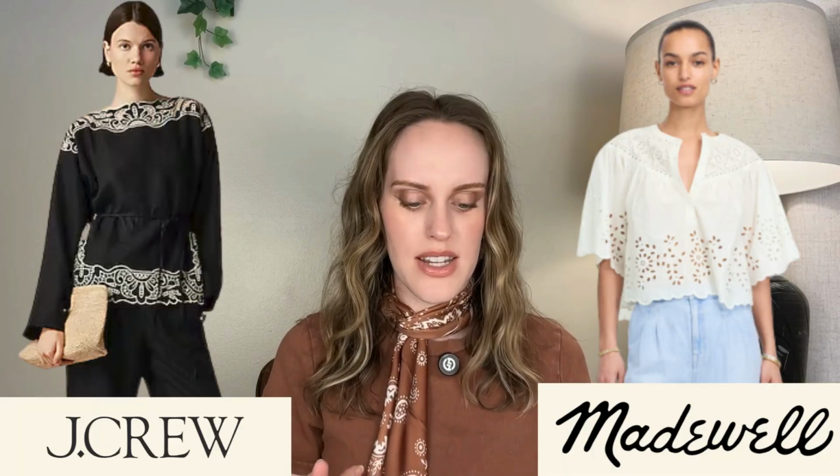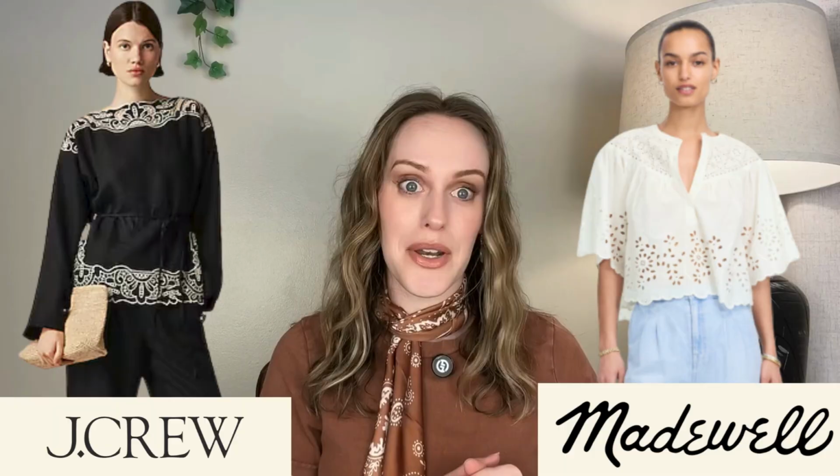And again, it's got that billowing, no shape effect with nice, long, high-waisted pants or skirts or shorts. This could be a winner. And again, I did the J.Crew and the Madewell situation. Okay, so I wanted to give you just an option.